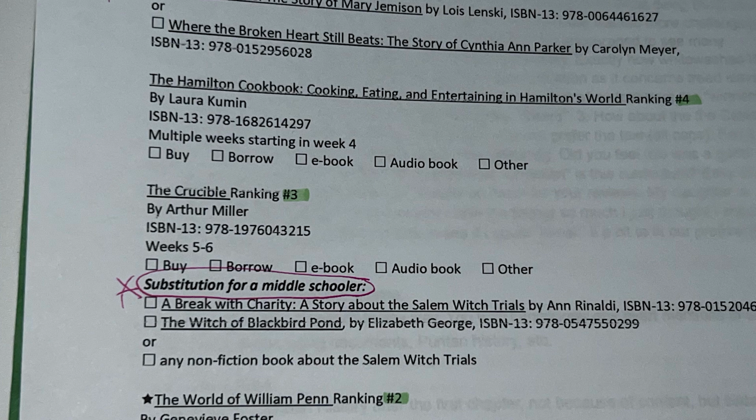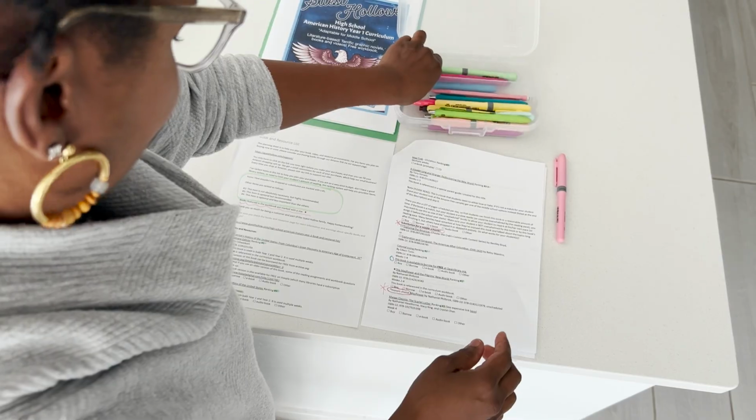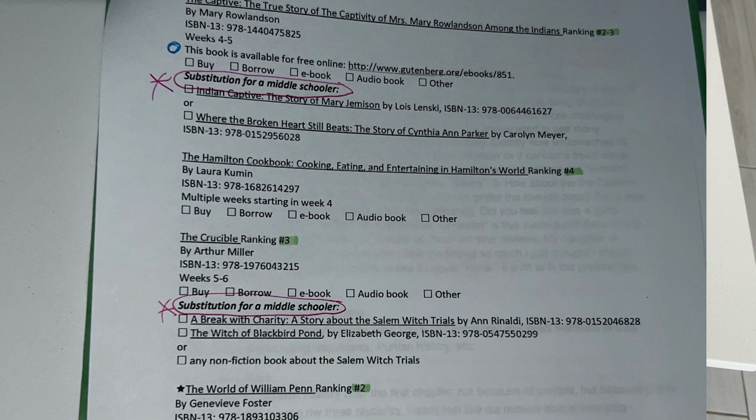Another note is that books featured in the workbook are marked with a star. And then another note, you can find all the books that you can substitute for your middle schooler. Those are in bold.